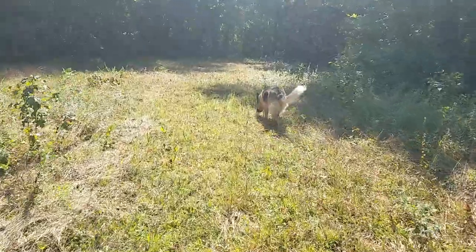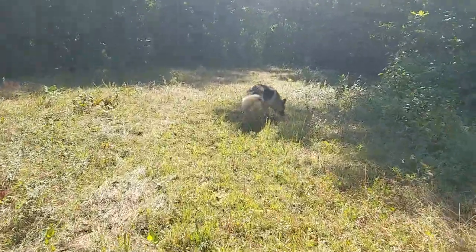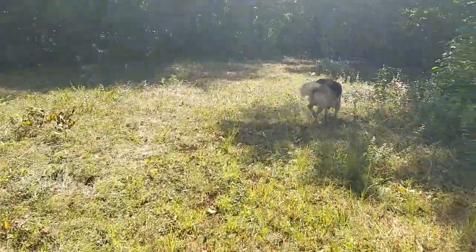Ava needed a little bit of a break, so we're going for a walk, see what we can find out here in the woods.